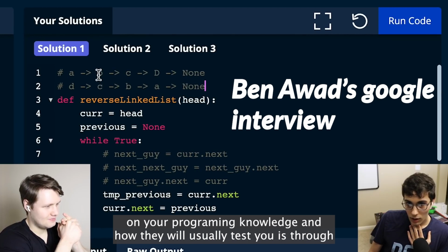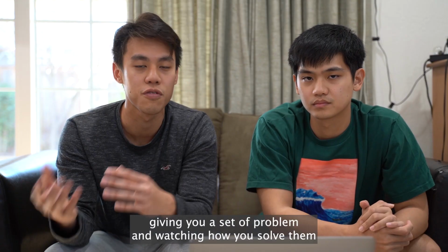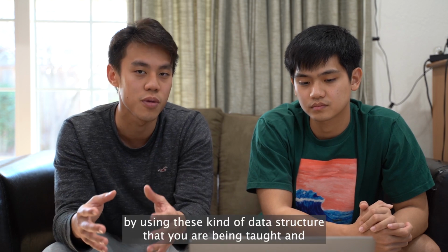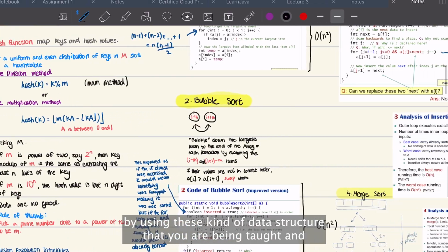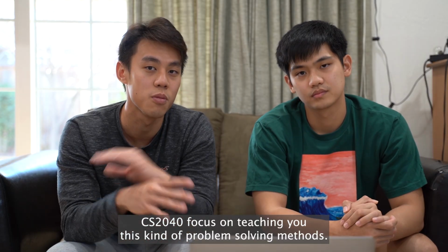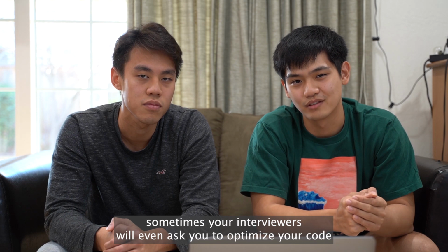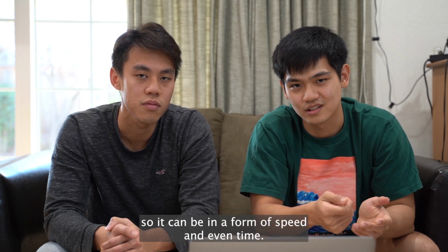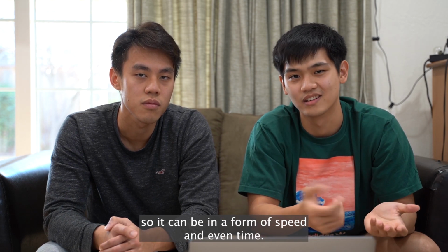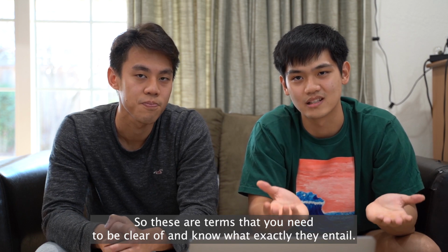Basically, during your job interview, you will be tested a lot on your programming knowledge, and how they usually test you is by giving you a set of problems and watching how you solve them. And how you usually solve them is by using the kind of data structures that you are being taught, and CS2040 focuses on teaching you these problem-solving methods. Apart from solving the questions itself, sometimes your interviewers will even ask you to optimize your code, whether in terms of speed or time. So these are terms that you need to be clear of and know what exactly they entail.